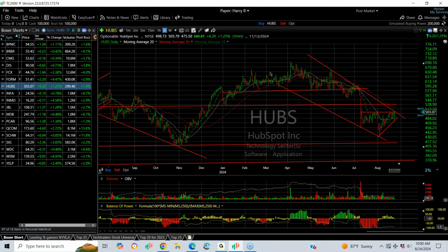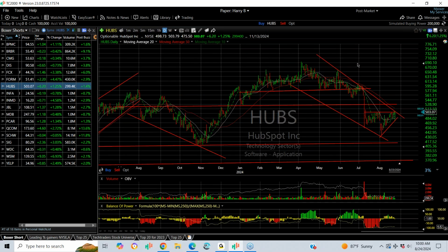Hubs, expensive stock, but a head and shoulder top, big breakdown and a wedge. I don't know about you folks, but if this goes lower, you still see 415.20, you might see 370.75.